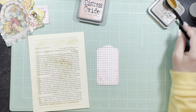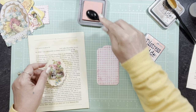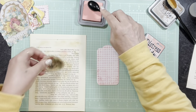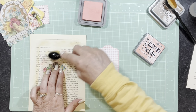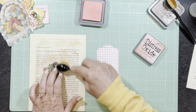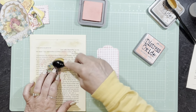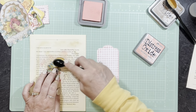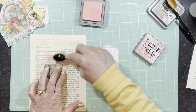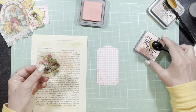So that's the vintage oxide brush. Make sure I grab the right ink brush. I just think this saltwater taffy is a perfect pink for this kit. Or for this challenge. I don't know, because it's two different kits. And it's actually multiple different kits that are very different between the makers. But this saltwater taffy goes well with both of them. And I think that's just fun.